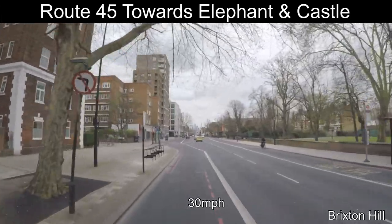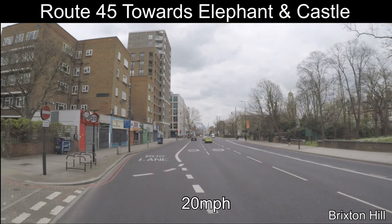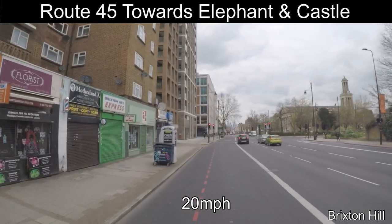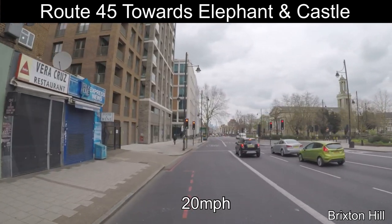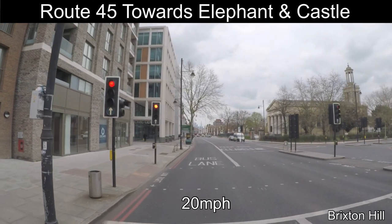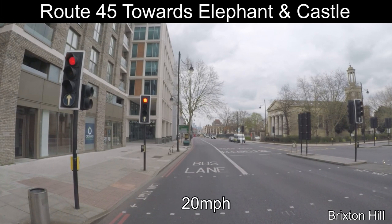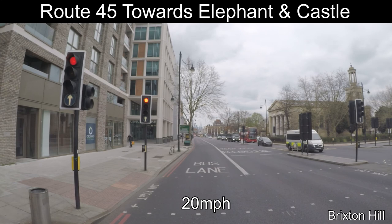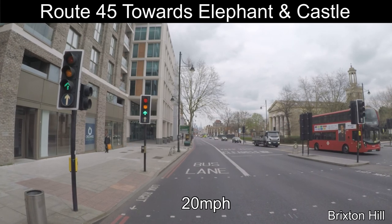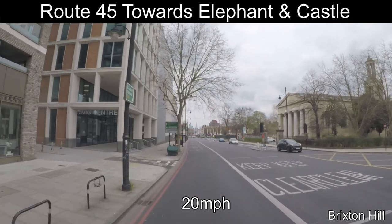Just before St. Matthew's Church, Braintree Road, the speed limit changes from 30 miles per hour to 20 miles per hour. St. Matthew's Church is on your right-hand side.